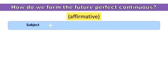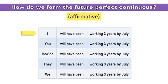How do we form the future perfect continuous? Affirmative. You need subject plus will have plus been plus verb ing. I will have been working 3 years by July. You will have been working 3 years by July. He will have been working 3 years by July.